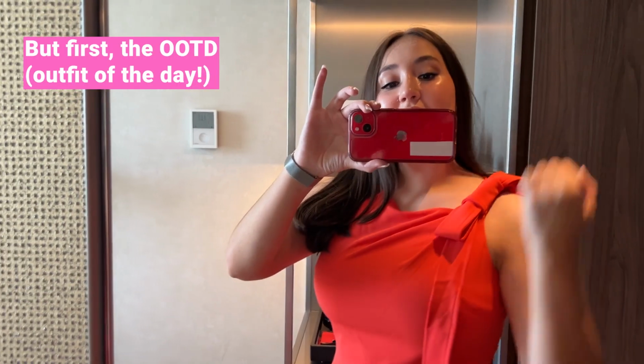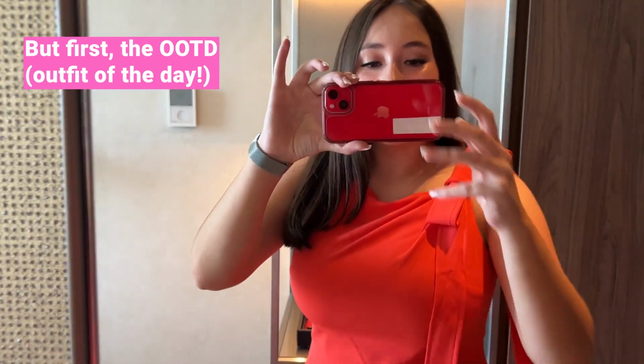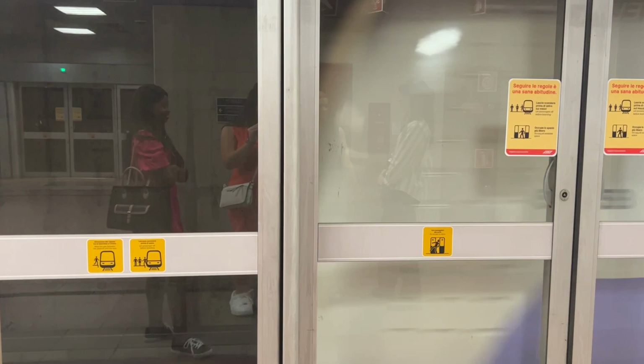I love bows, and this dress has a fun bow on the top. It's a nice orange color, and so I can walk around without sneakers.